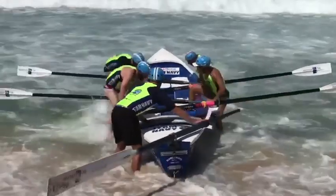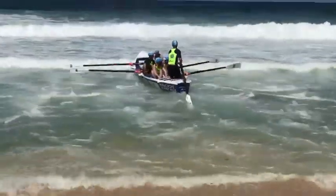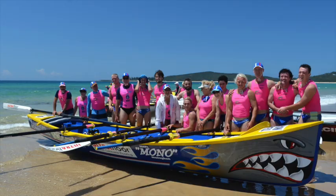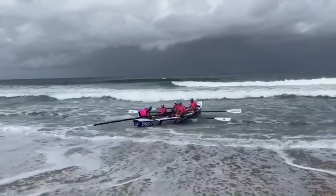Surf boats didn't change much in the 50s and 60s, sticking with the double-ended design. However, in the 70s, Swansea boat builder Boyd Humphries replaced the double-enders with a square tuck boat, which has basically kept that shape until now. Another big change in the 70s was the seats.